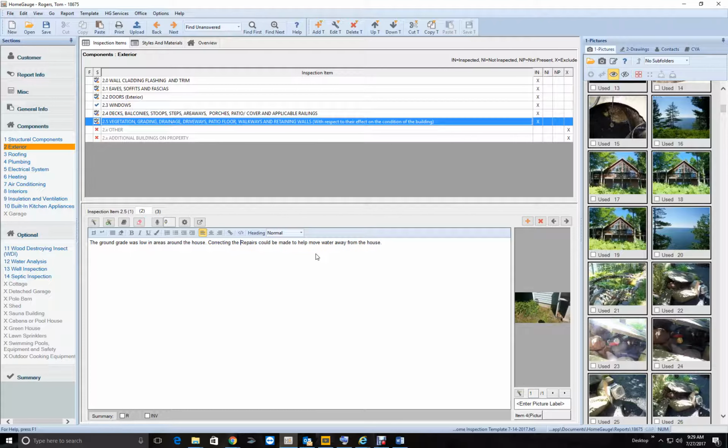Correcting the grade will help move water away from the house. I like that one a little bit better than saying repair. Repairs are needed. I like this comment. See how that sounds so much better than what you had there? So, correcting the grade will help to move water away from the house. I think you had repairs are needed. Okay, so it's just a little bit of the wording here.